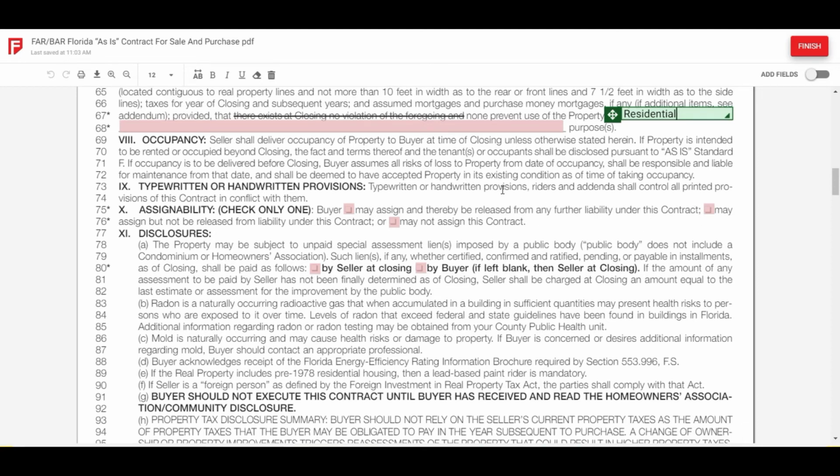If you're not going to be assigning the contract, check this, may not assign. And the reason for that is especially if you're working directly with a seller, they may not be that knowledgeable. But personally, as an agent, when I look at contracts that I get for one of my listings, if I see may assign, I immediately think this is an investor. I'm going to have problems with closing, so I'm not going to advise my seller to accept it. So if you're not planning to assign the contract, do not check may assign.